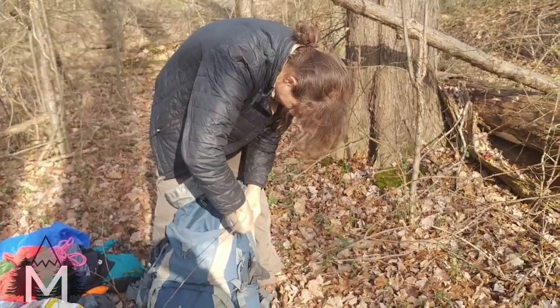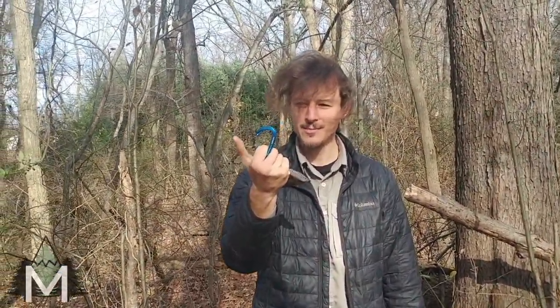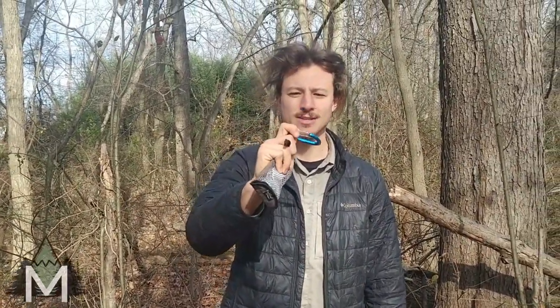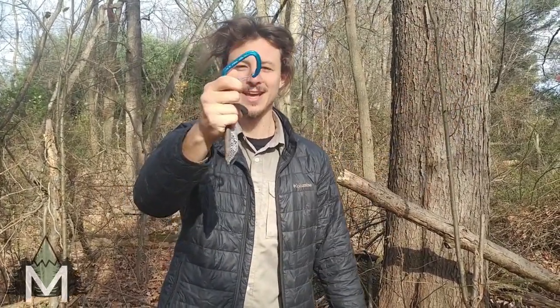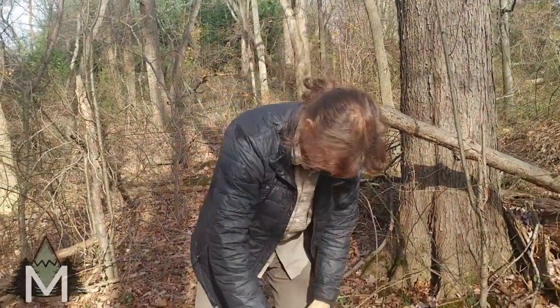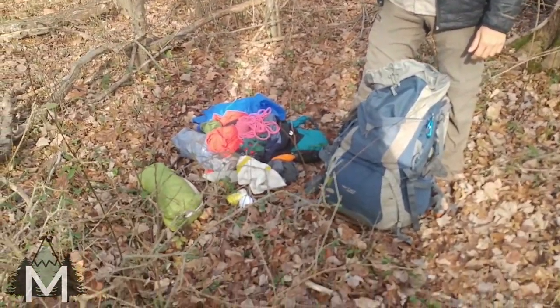And then the last but not least is this guy. You need a carabiner for your food hang, but make sure it's something that can hold at least 60 pounds. This is a, what's it called? When you sleep in a hammock. There we go. This is a hammock carabiner. So this is good for 400 pounds. Definitely get yourself something good like that. Then you don't have to worry about it breaking, and you can share a bear hang with somebody else, and you won't worry about breaking it. So yeah, that's everything.